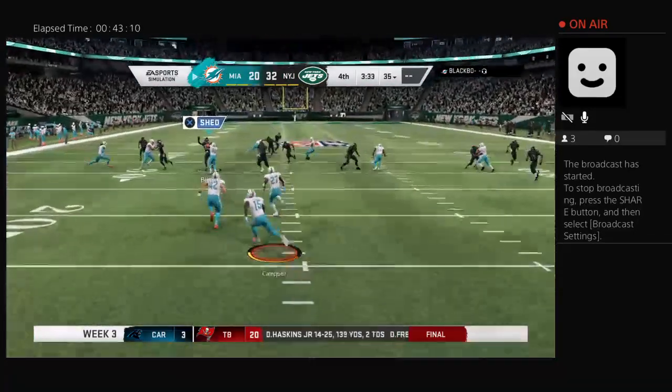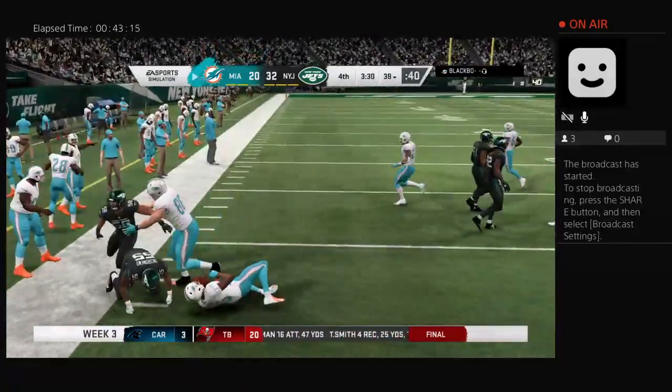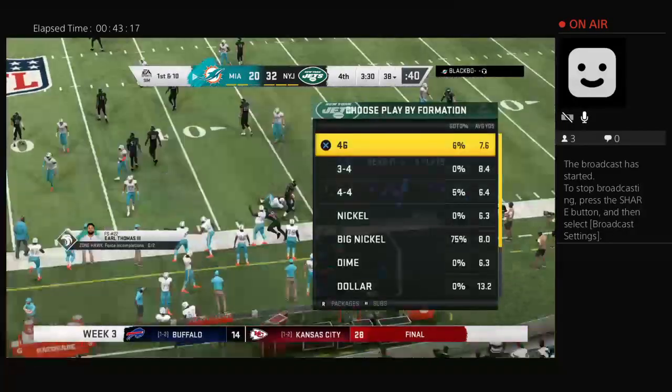This is taken at his 4. And he breaks it all the way out to the 38-yard line. Great return.